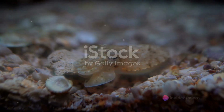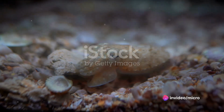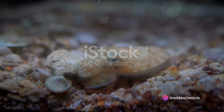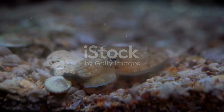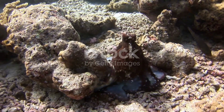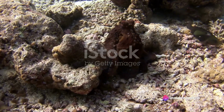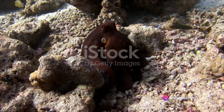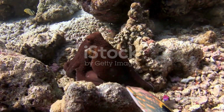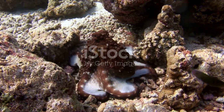Though the vampire squid's appearance might be reminiscent of a horror movie creature, it's important to remember that it's a harmless scavenger. It feeds primarily on marine snow, a mix of dead plankton, fecal matter, and other organic debris that falls from the ocean's surface layers. So, despite its name, the vampire squid doesn't suck blood, but it's still an extraordinary creature. The deep sea continues to bewilder us with its fascinating inhabitants, doesn't it?